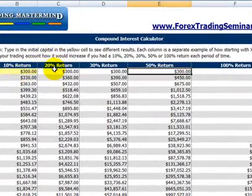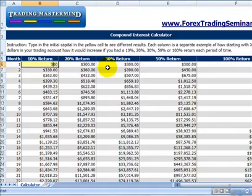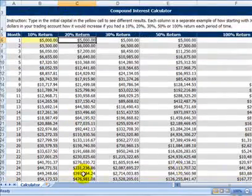This particular compound interest calculator shows what it would be for 20%, 30%, 50% and 100%. 20% is considered extraordinary in the investment world and also in the trading world. And yet, among many of our members, 20% is considered on the low end of what they expect to get in a given month. Let's say you start off with $5,000 in capital, and if you were to get an average of 20% return per month, in 1 year you could turn that $5,000 into $37,000. And in 2 years you could turn that into $331,000.